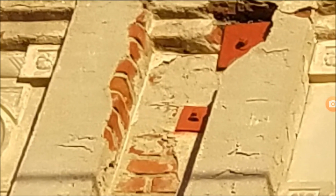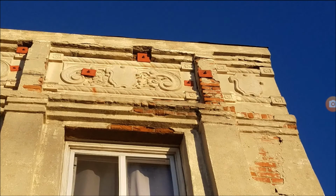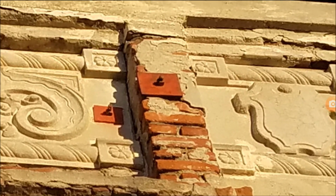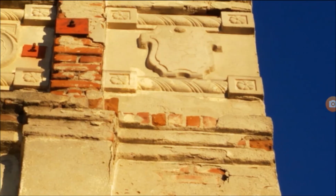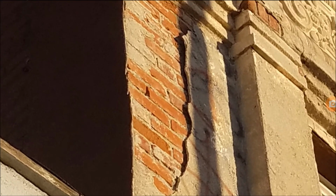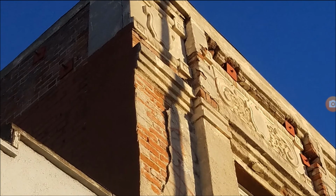Right here you can see the side. And here's another close-up. Just clearly showing what it would look like if it wasn't covered up. So at some point this building was completely brick and brick only, and some other party came by and covered it up. Here's the side.